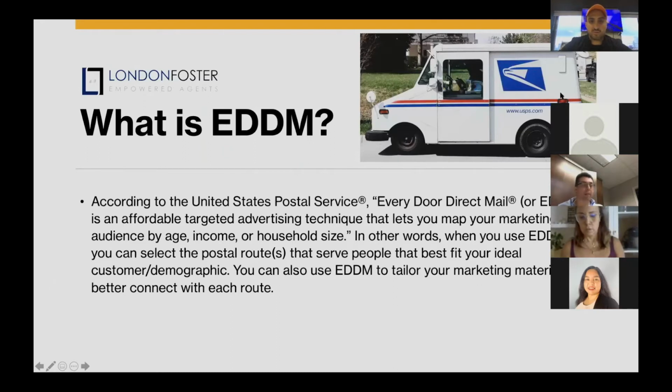According to the United States Postal Service, every door direct mail is an affordable, targeted advertising technique that lets you map your market by age, income, household size. In other words, you use EDDM to select postal routes that serve people that best fit your demographic. You can also use EDDM to tailor your marketing materials to better connect with each route.